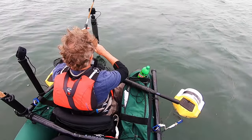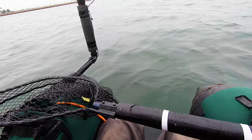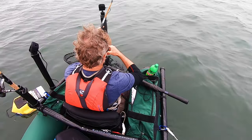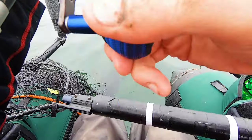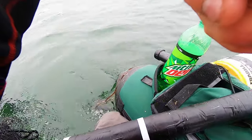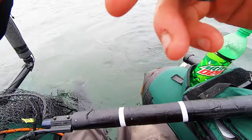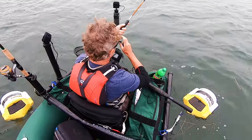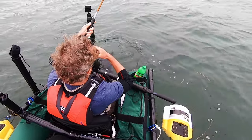Almost felt like a fish, but probably the kelp, the way everything's going. It's a halibut. Probably a pretty big one. I think this is a really big halibut. I gotta get him out of this kelp or we're gonna have real problems. I hope it's a real big one. He's already buried in the kelp already. It's a really big halibut, I think. But I can't tell because he's in all this kelp.